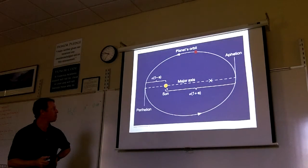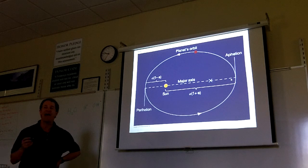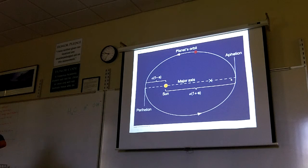The sun sits at one focus. There's just an empty spot in space as the other focus. And the planet orbits in this flattened circle. The closest point to the sun we call the perihelion, and the furthest point from the sun we call the aphelion. Everything orbits in an ellipse, not a circle. That was the major contribution of Kepler.